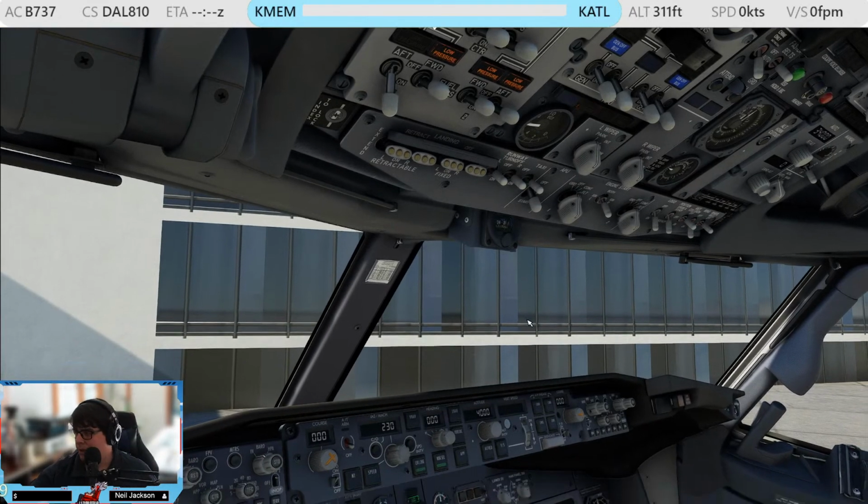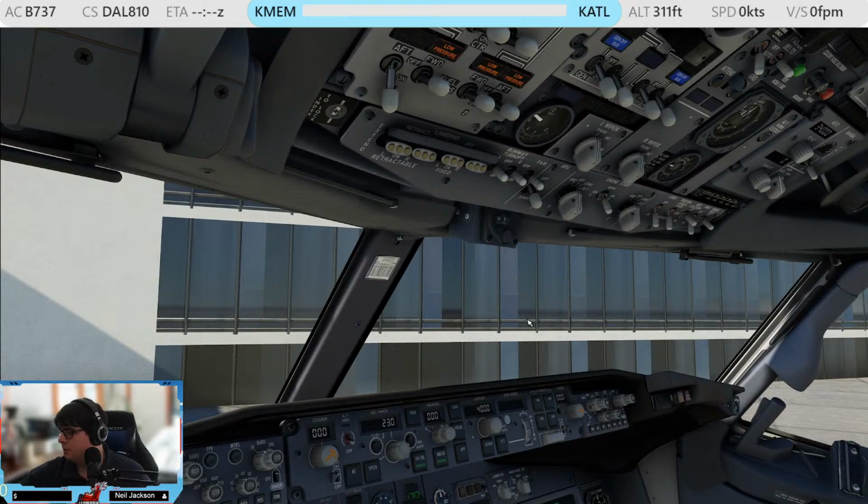5000, squawk 1552, information Uniform is current. Expect runway 22 right for departure. Clearance for Emirates 208, expect runway 22 right.